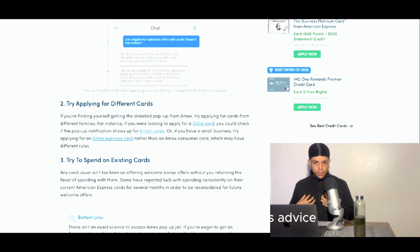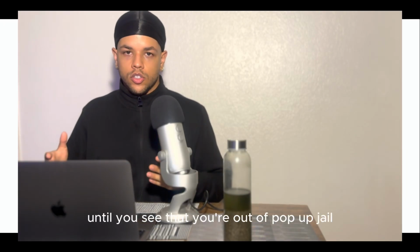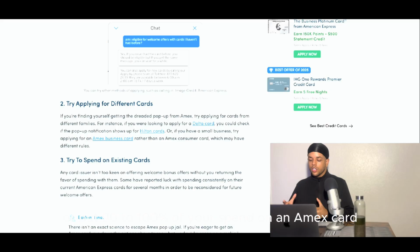But I would say personally, as advice, if you are trying to get out of pop-up jail, do what I did and pretty much just put 90 to 100% spend on your Amex card, and then try monthly from that point on until you see that you're out of pop-up jail. I think that would be a good rule of thumb. So that's what worked with me. I'm pretty sure if anyone else has any other ideas, I think this one is the answer. If not the singular answer, definitely a tried and true method of how to get out of pop-up jail.